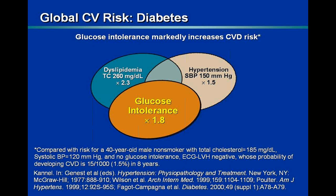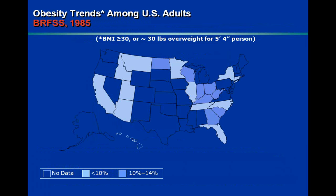In fact, just being glucose intolerant, so having a little bit high sugar and not yet diabetic, you have almost a twofold increased risk of heart disease just by being glucose intolerant. And if you look at these next slides, I'm going to take you through 1985 to 2006 with obesity trends in the United States, because glucose intolerance and type 2 diabetes and obesity really go hand in hand. In fact, the majority of type 2 diabetics can be prevented through diet and exercise.